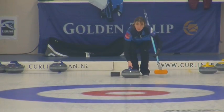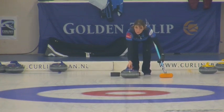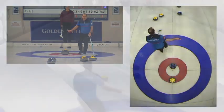This is our third draw today. Yeah, ice was very good for the last draw. It's pretty good today. Very fast ice. Crew from Curling Bouncer to Mirror doing a good job.